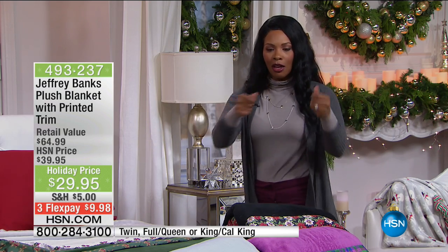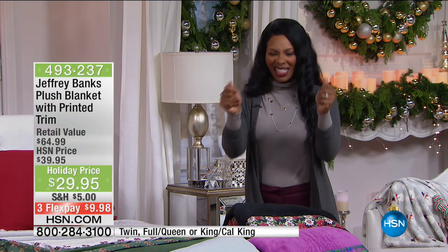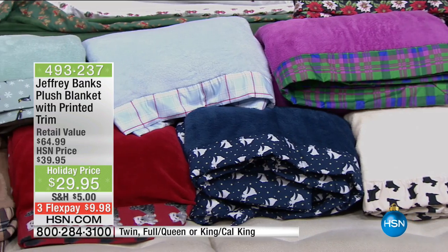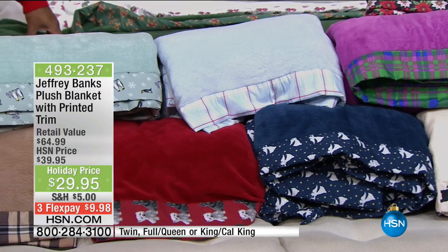I've got blankets in the linen closet. Until it was time for me to go out and pull them out. And I'm like, oh, that's got a hole in it. Oh, that's got a stain in it. Oh, that one. And then you realize, I need some new blankets. Yeah, and usually... Don't let it be too late.